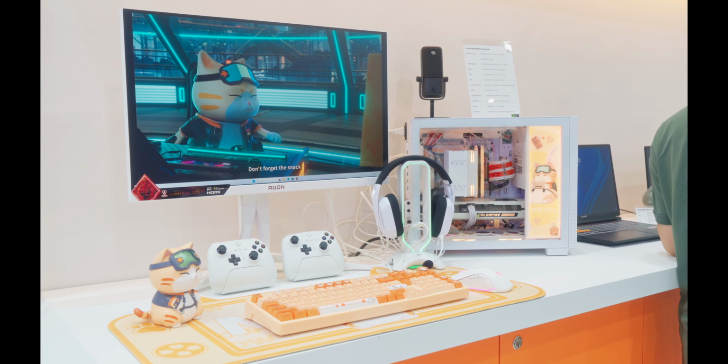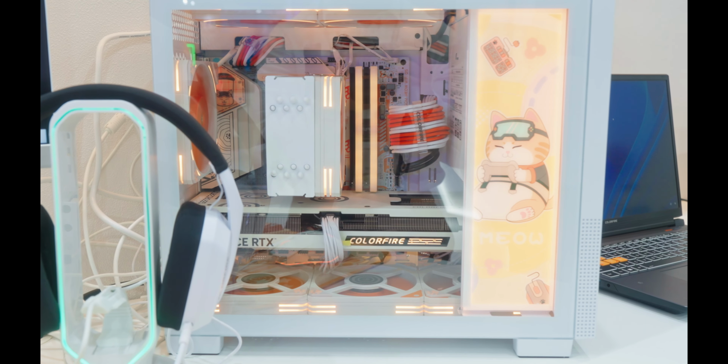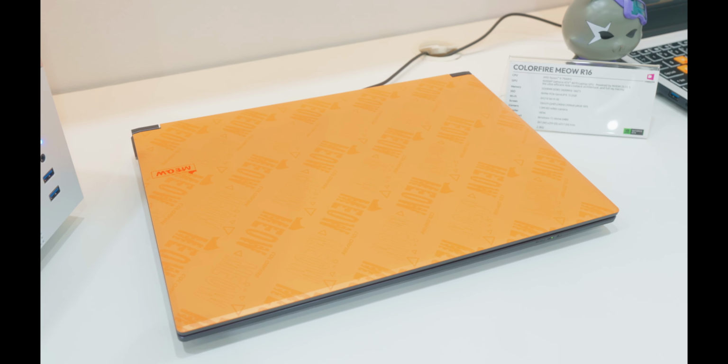Okay, one more cool thing I do want to show. Yes, I know this is China only, but it is too cute not to show off. This is Colorful's MEOW lineup of products, from keyboards to graphics cards, just a special piece collaboration between them and Sigotep, and some other components as well. This is all very interesting, as well as their laptops, because it features a really distinct orange, white, and black color scheme. Looks very cute.